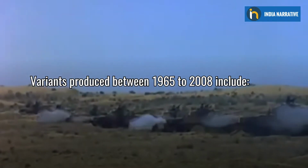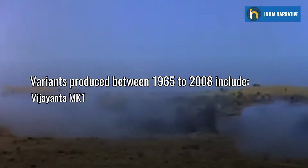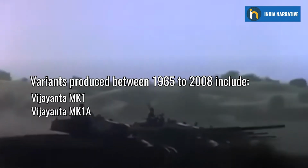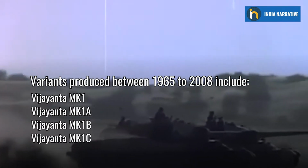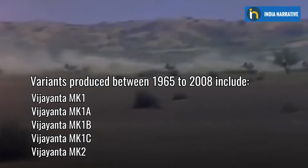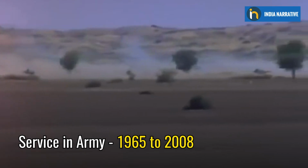Many variants were produced between 1965 and 2008, which were named Vijayanta Mk1, Vijayanta Mk1A, Vijayanta Mk1B and Vijayanta Mk1C. The most advanced version was Vijayanta Mk2. They are now not in service. They served the Indian Army from 1965 to 2008.